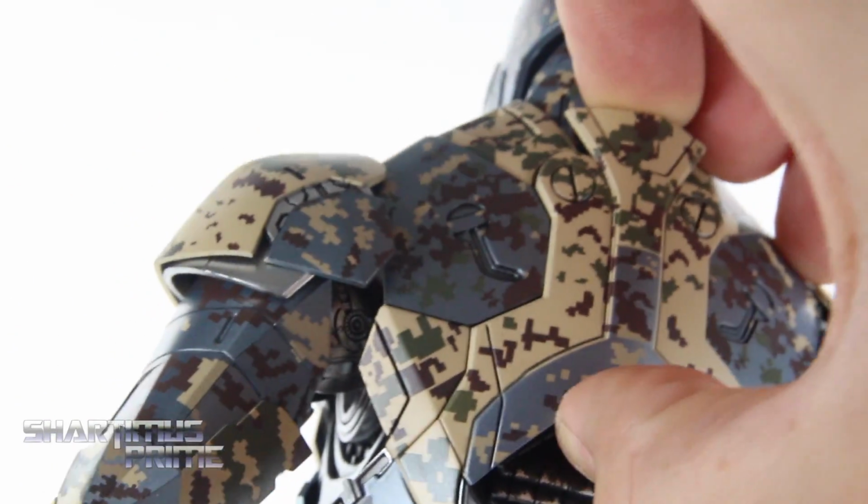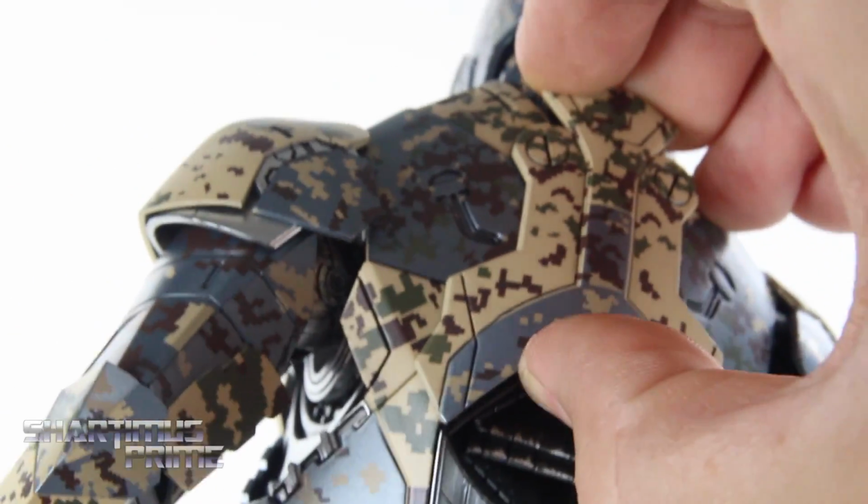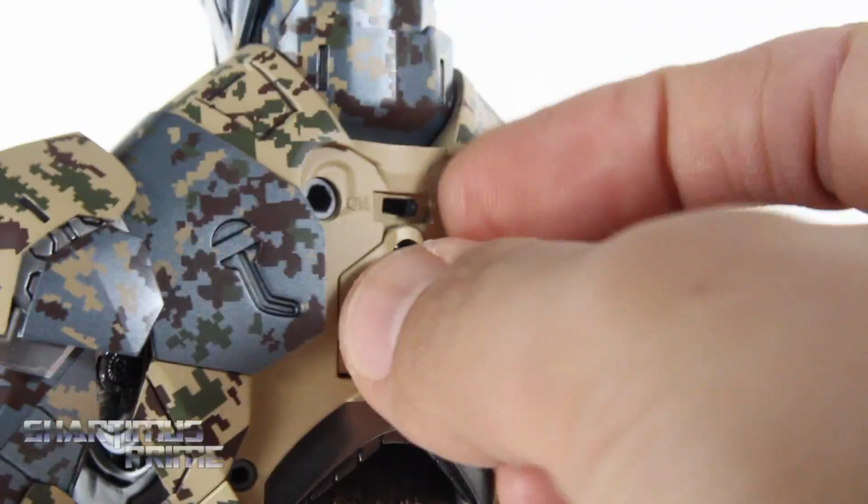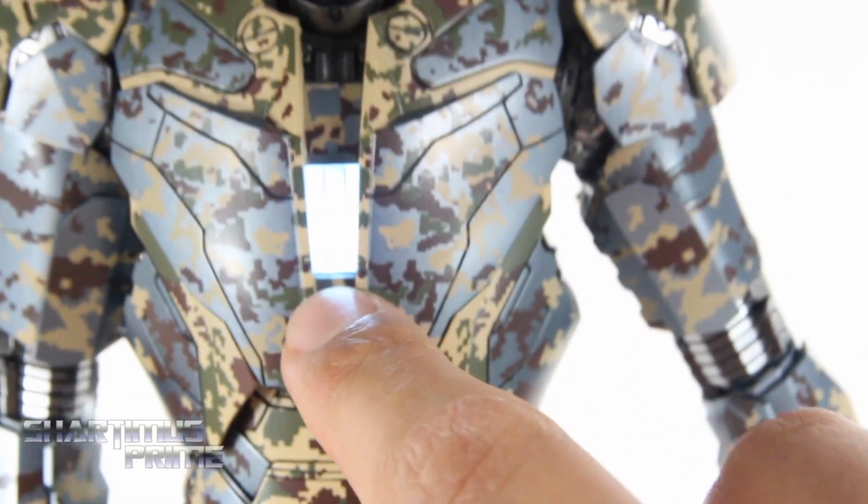And you can go ahead and remove this panel on the back of the figure. And come on, there it goes. And then you can see we get this very nice looking beige, which I really dig a lot. And then you can just flip the switch right over here, and you can see how he lights up on the front. And he still has this bluish hue in the light, which I think is dope. I like that a lot.